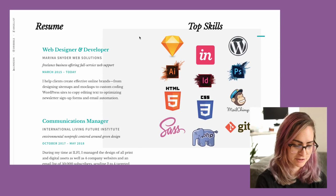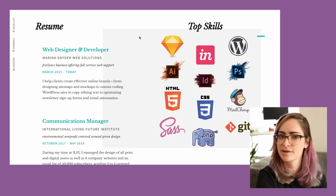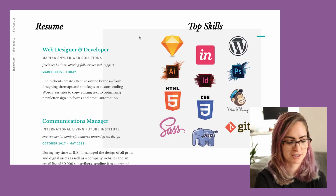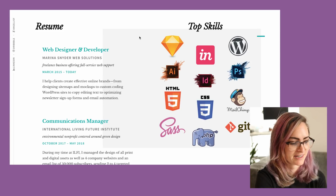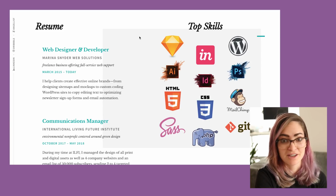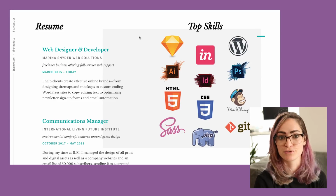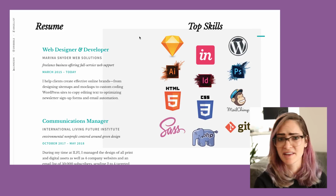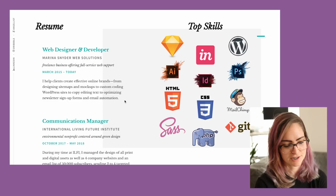For development, for coding, showing what languages you use is really important to know what you're proficient in. I don't think the tools you use to create your designs really matter, and honestly, it's easy enough to learn anything that you need to. For example, if Marina was to apply at an agency where they mostly used Figma for design, she would be able to pick that up really easily. So I just don't think it's necessary to show the icons of the design tools that you use in your portfolio.